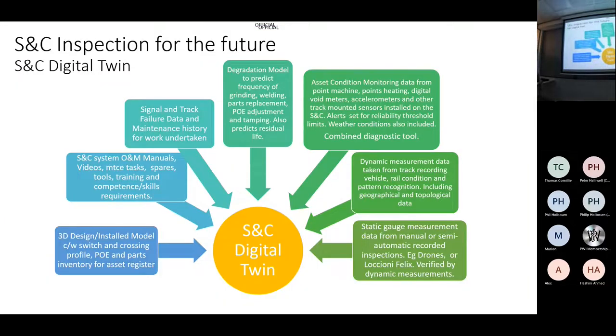So going forward, how do you see the inspection of S&C and what is the future? So in terms of a digital twin, these are the inputs we would see for an S&C digital twin and what would make a digital twin. So we'd start off with a 3D design of the installed model. So that's complete with the switch, the crossing, all the PoE, profile drawings or CAD drawings of all the profiles of the switches and crossings, and a whole inventory for the asset register.